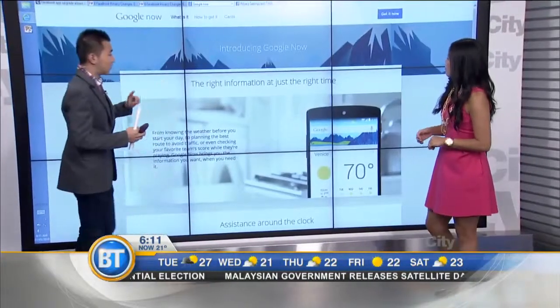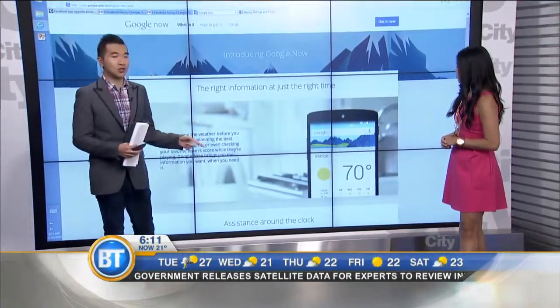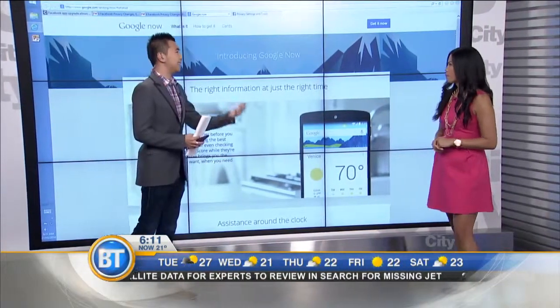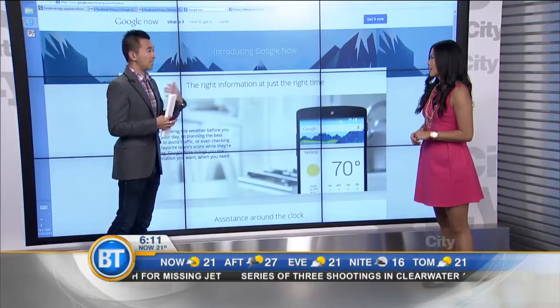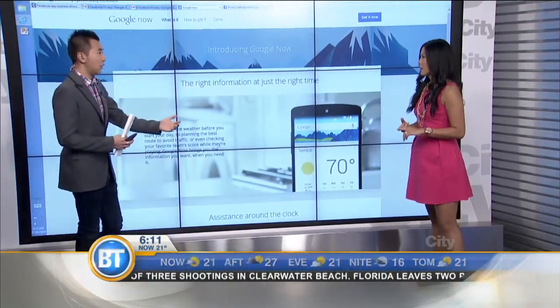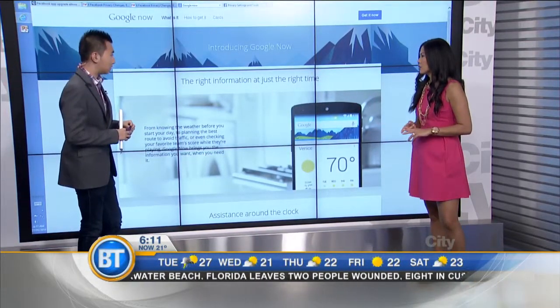This is a service that Google has called Google Now, and this is something that's on Android phones, and it's voice recognition. We've seen Siri on iPhone. This is Google Now. Google also records things via your phone to give you more information, and sometimes does so without you knowing that it is recording it. How long has this been happening for? This has been happening for quite a while now.